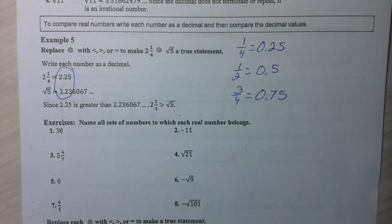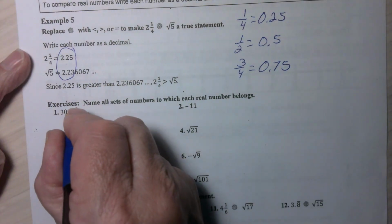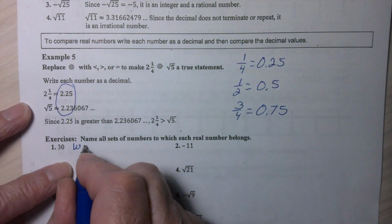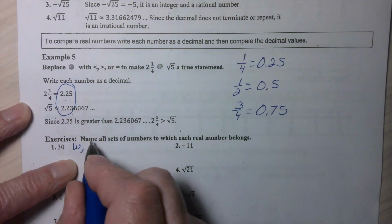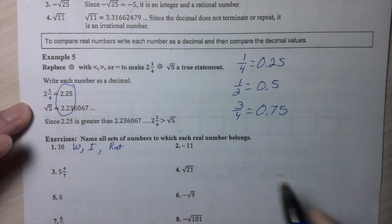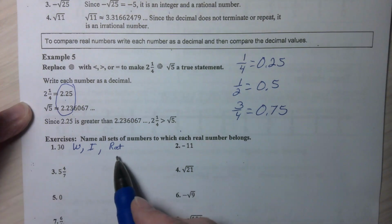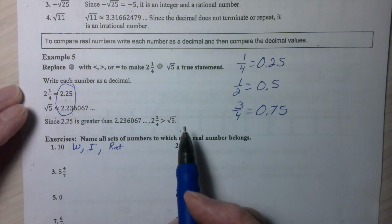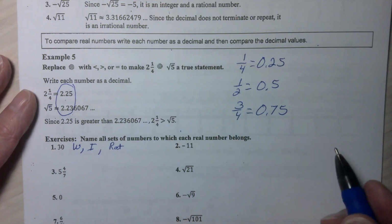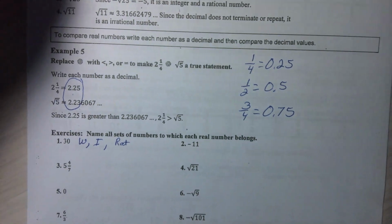It says name all the sets of the numbers in which each of these numbers belongs. Well, 30 belongs with whole numbers. I'm just going to use the first letter. It belongs to integers. It belongs with rational numbers. Now for rational, I'm going to put rat instead of an R, because real numbers is another group. It includes rational and irrational numbers. So on these, you'll just label them that way.